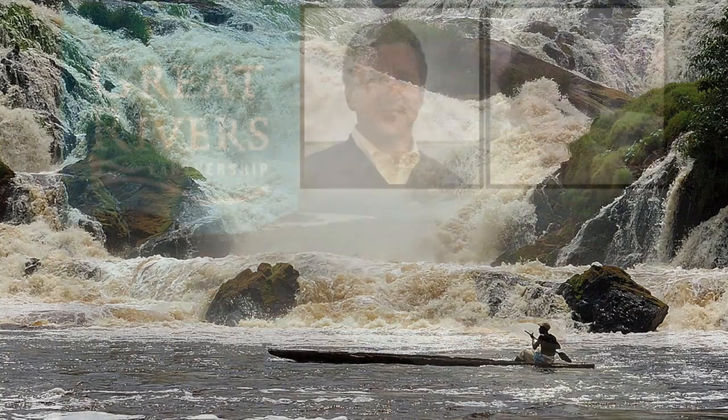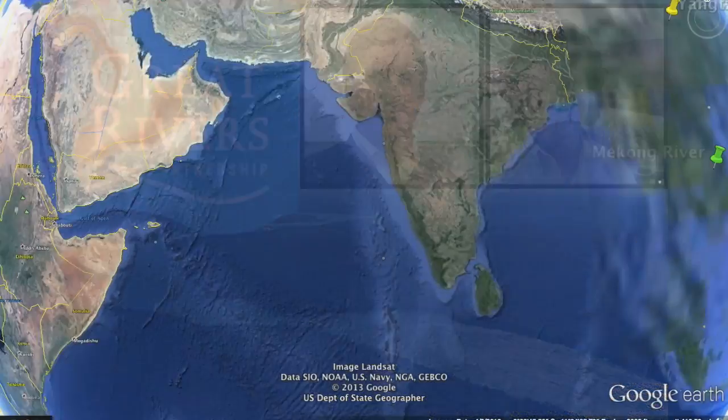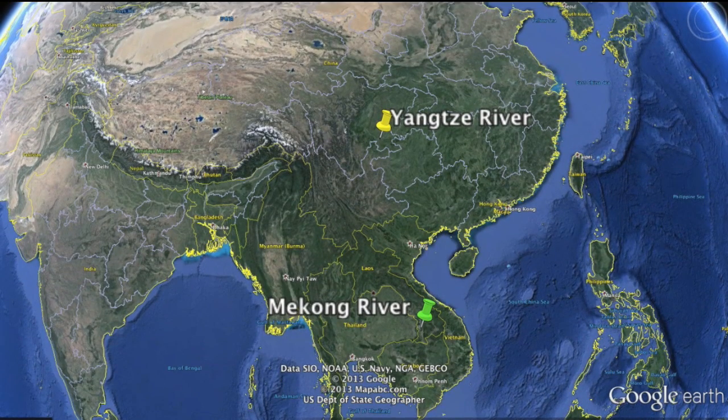We're working in all of these basins as part of the Great Rivers Partnership. The Great Rivers Partnership was founded in 2005 by Michael Reuter and Diane Rudin, and through the GRP, we're finding new ways to work with partners in important places like the Mekong River in Southeast Asia, and building this practice area on hydropower, and also on floodplains.